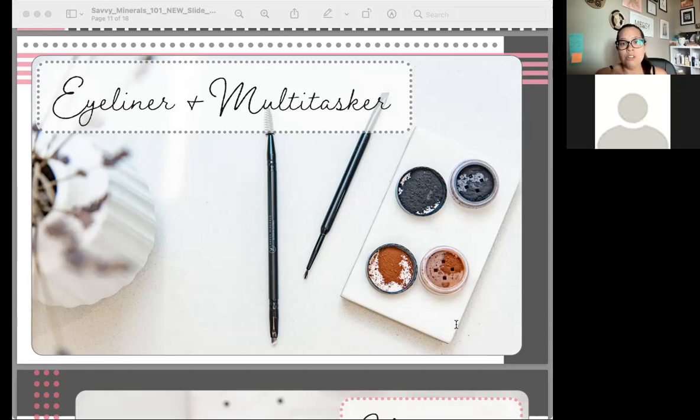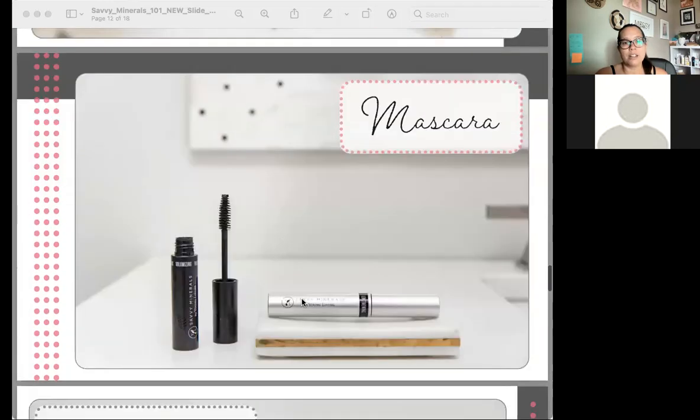Tip, if you don't like the bronzers that Young Living has, if you find that those are not dark enough for you, some people have been using the brown multitaskers. So next we'll talk about the mascaras.